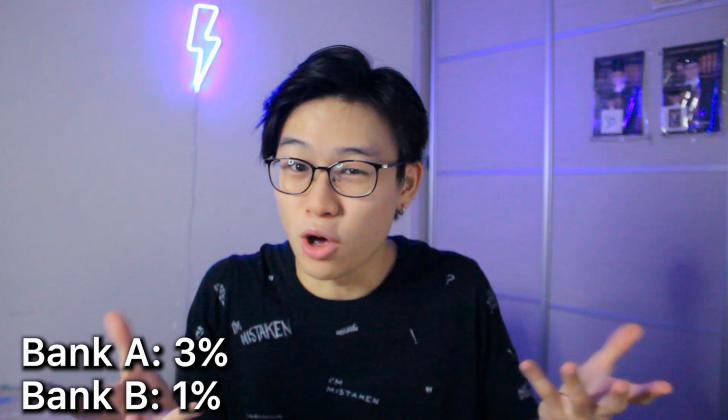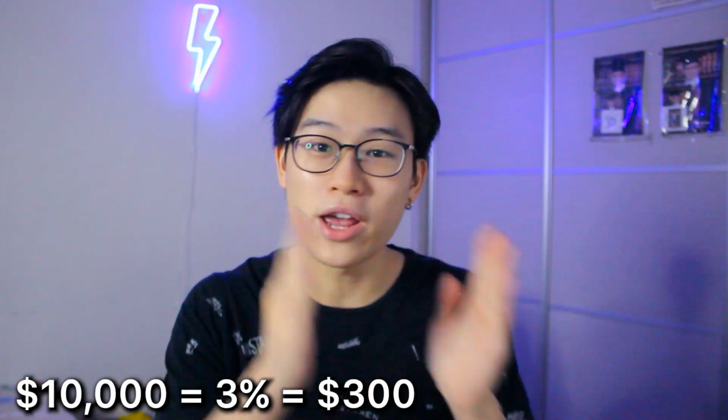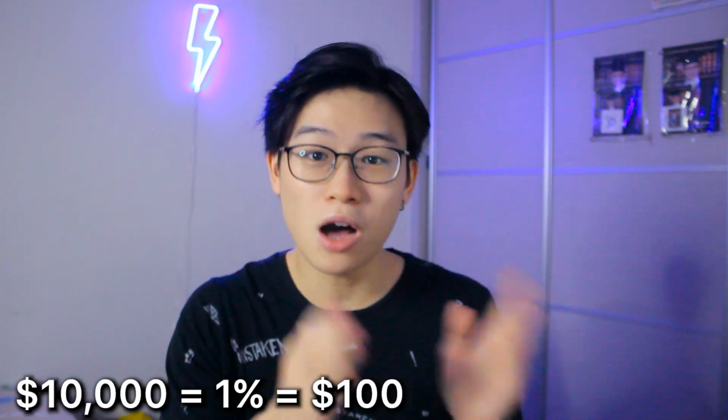So let me give you an example. Bank A has a transaction fee of 3% and Bank B has a transaction fee of only 1%. It may not look like a lot at first, it's only a 2% difference. But when it comes to making a $10,000 transaction, Bank A is going to take $300 right out of your pocket just for the fees, and Bank B is going to take only $100. So percentage-wise it may not sound like a lot, but when it comes to money, it's a $200 difference. And if you're investing in the long term and paying all of these fees, how much more would you be losing just by doing transactions?